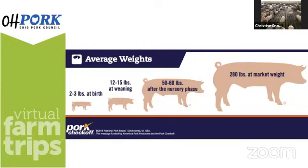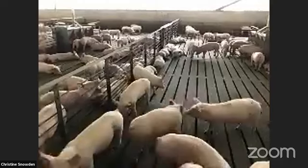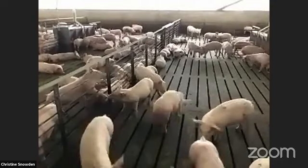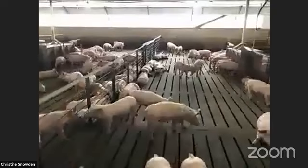pigs. So when I talk about that sow farm flow, it kind of goes in a circle. So each barn follows the barn behind it. So the next barn that I'll go to after this barn will have the next size up pigs. So they'll be closer to almost 100 pounds. And then from there, we just keep working up to that 280-pound pig. And then when I get to that barn, I'm usually marking market loads for them to start heading to market and becoming that bacon that everybody loves.